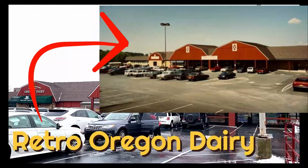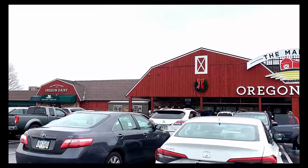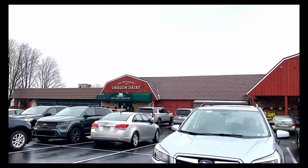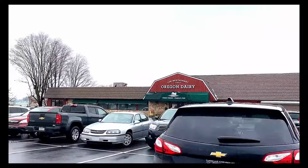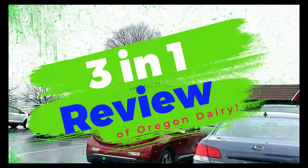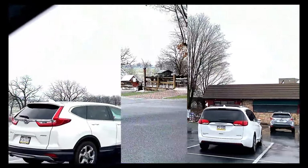So we'll do a quick peek at the playground first, and then we'll go into the restaurant and look around, get the food reviews. Then we'll come back outside and look at the rest of the outdoor property, and then we'll do the grocery store review. So you have about a three-part review here, a tour of the Oregon Dairy property. Hope you enjoy the video.